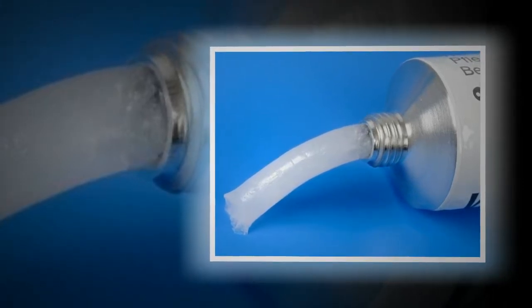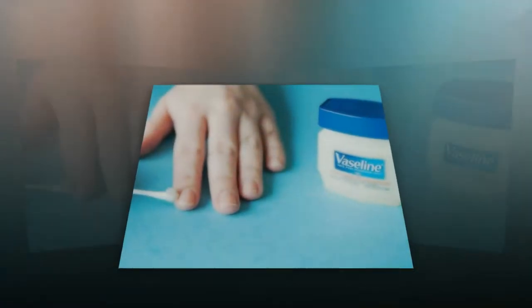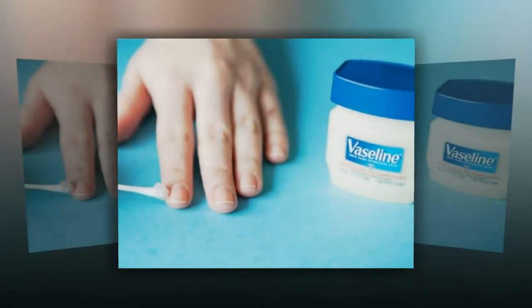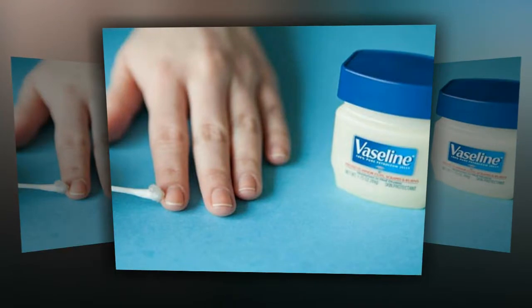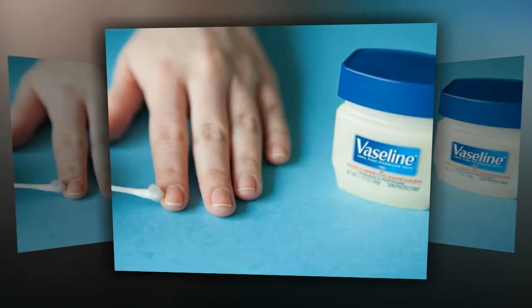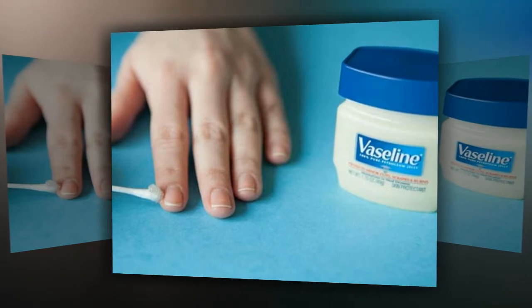According to the length and volume of your hair, take a spoonful or 2 of Vaseline in a cup or bowl. Take a small amount of petroleum jelly and rub it on your hands and apply it to your hair from roots to tips. Leave it for 40 to 60 minutes and then take a shower. Use this petroleum jelly for hair remedy at least once in a week.